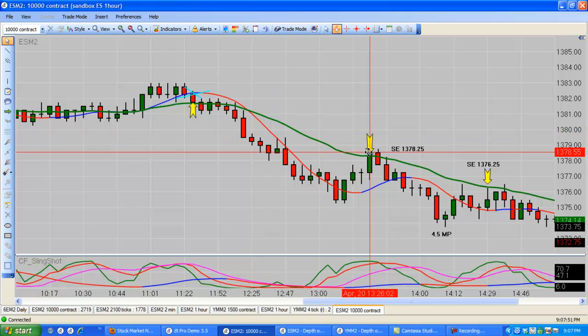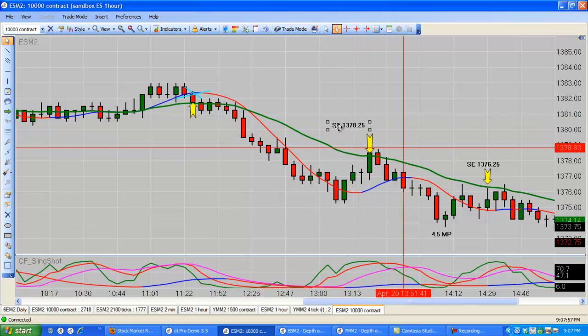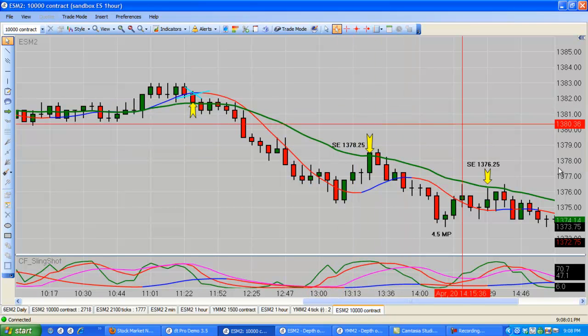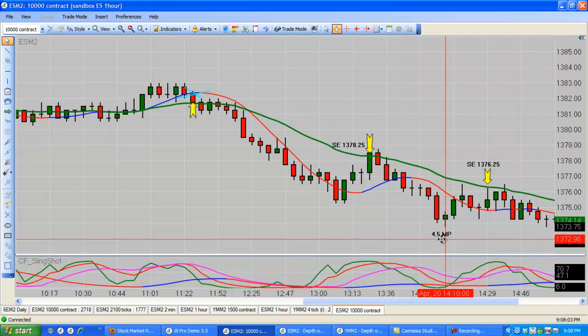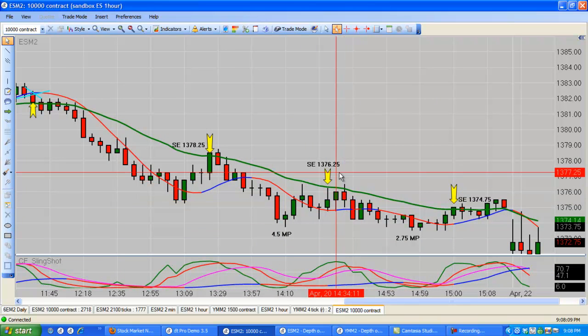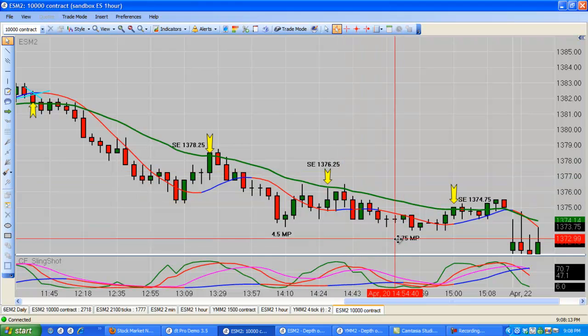The entry was here, where the yellow arrow is. It said to go short at 1378 and a quarter. And then price dropped 4.5 points. Price then pulled back to 76 and a quarter, and then price dropped 2 3/4 points. Maximum potential.